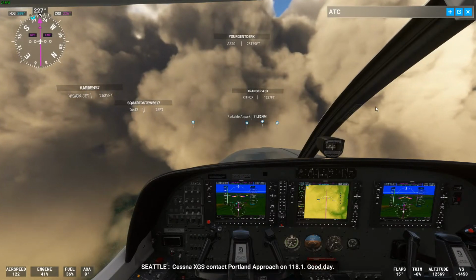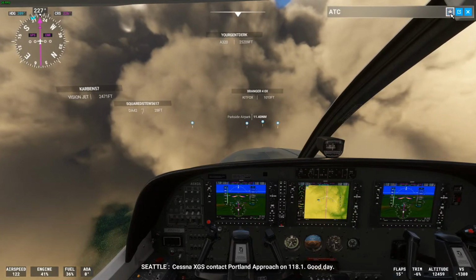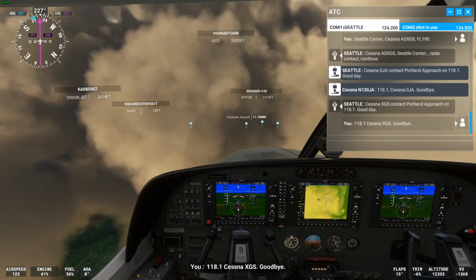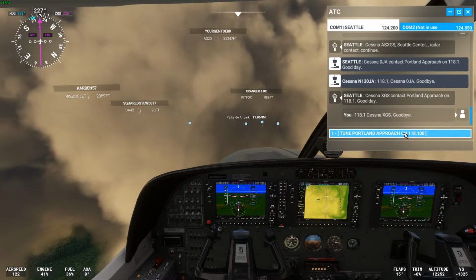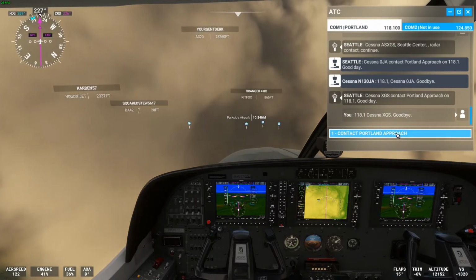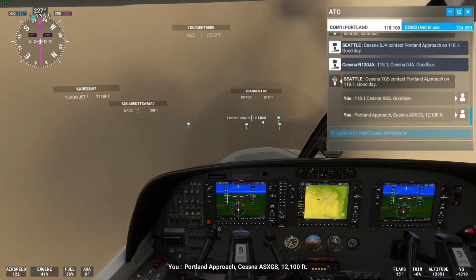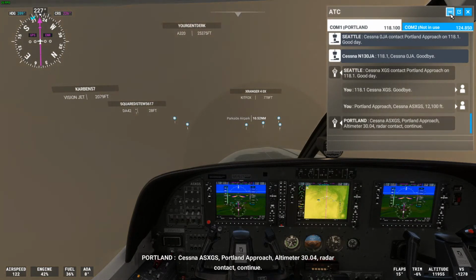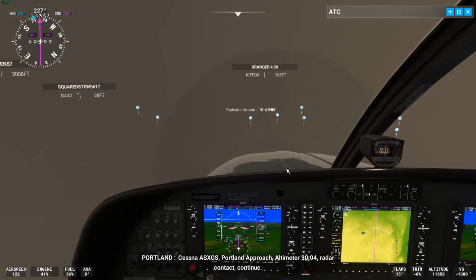Cessna X-ray Golf Sierra, contact Portland approach on 118.1. Good day. 118.1 Cessna X-ray Golf Sierra. Goodbye. Or a little ATC here tuned to Portland approach. Portland approach Cessna Alpha Sierra X-ray Golf Sierra 12,100 feet. Cessna Alpha Sierra X-ray Golf Sierra, Portland approach altimeter 30.0, full radar contact to continue.